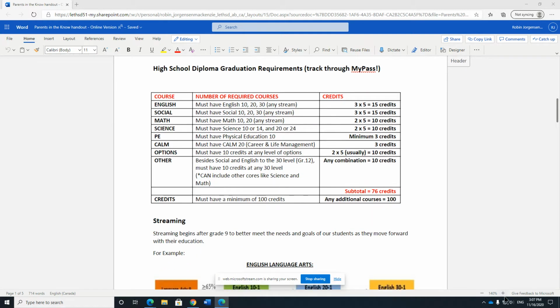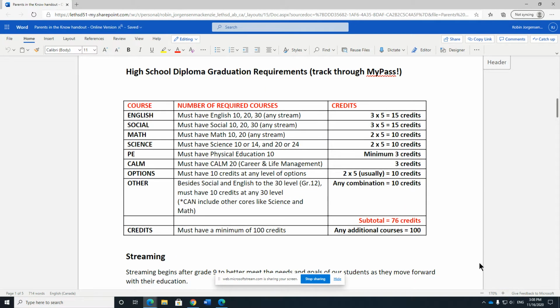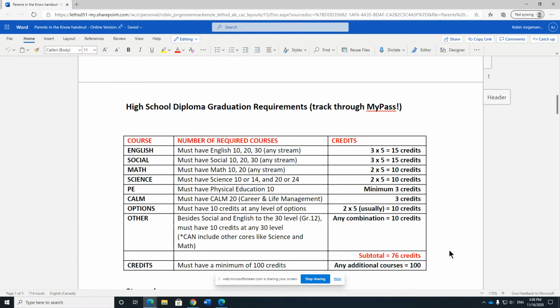One of the biggest questions I always get every year is, what does my son or daughter need to graduate? What's a credit? How does this work? So this little video is just going to talk about that right now. In order to graduate with a high school diploma, one place you can go is MyPass, and there's also another link on our page to that. You can track this yourself as you go through. But in general, these are the things that it takes in order to graduate with a full high school diploma.